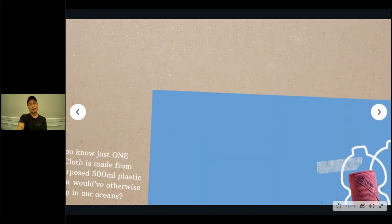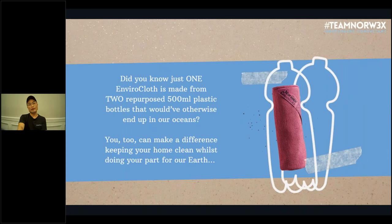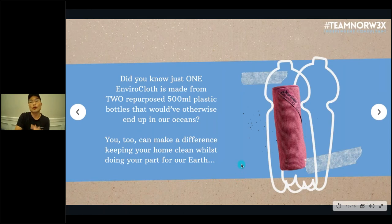Another reason is really, we know that the environment is in crisis, and we know that plastic waste is really, really huge, right? So did you know that we have a recyclable range? Ask a consultant or ask me, it's in the catalog. We have a few EnviroCloths that are made from recyclable material. It still feels the same, it still looks the same, and it's still the same efficiency. We have just found the technology to use and reuse recyclable plastic bottles, right? So imagine when you buy a recycled Norwex EnviroCloth, that is literally two 500 ml plastic bottles that would otherwise have been thrown into the ocean.